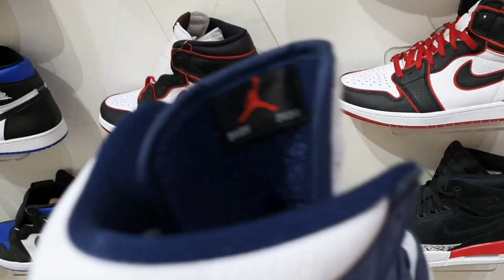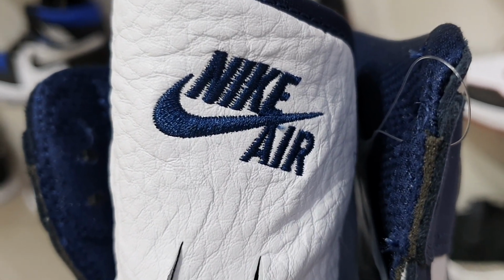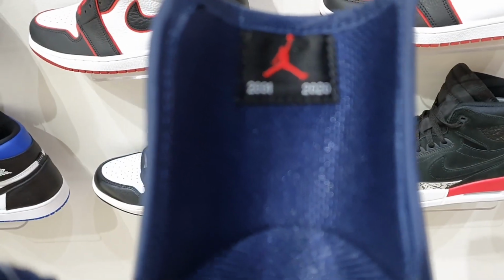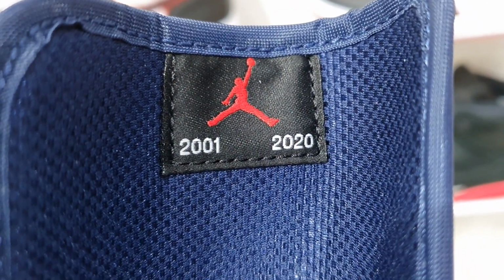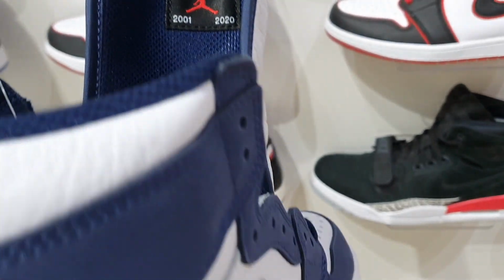I noticed that a couple of changes were made. They replaced the Air Jordan logo with Nike Air in the tongue, and the number tagging was replaced by the year 2001 and 2020. They also removed the Jordan logo at the back of the heel.